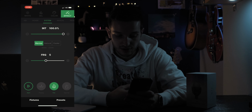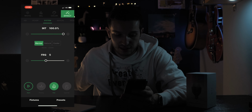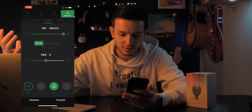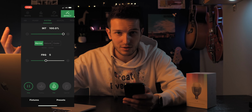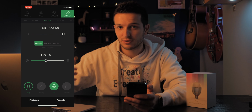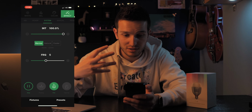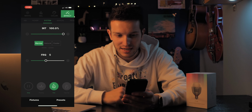Fire is another example. If you need to recreate a fire scene in the background, you can use this as a background and it creates that warm, fire flickery sort of look. You can use that in the background. You wouldn't necessarily use that as I'm using it right now, but it is again a pretty cool feature to have. Pop that back on there. And it is genuinely incredible.